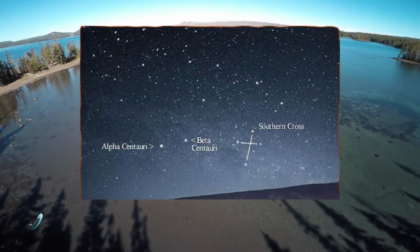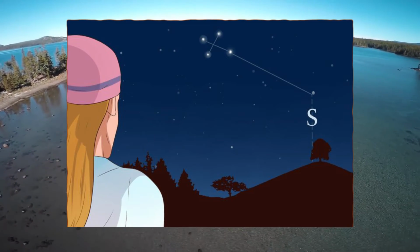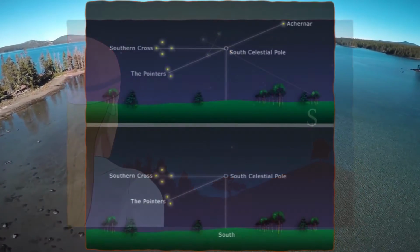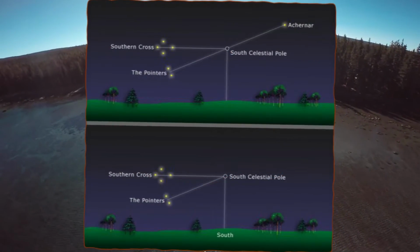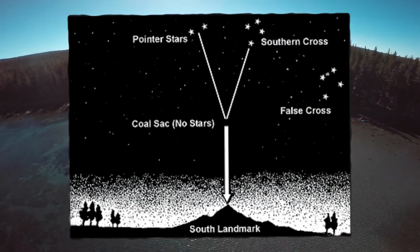Once we identify the 2 stars that make up the long axis of the cross, make sure to note the relative distance they have between them. These stars form a line which, loosely speaking, points to an imaginary point in the sky which is directly above the South Pole.